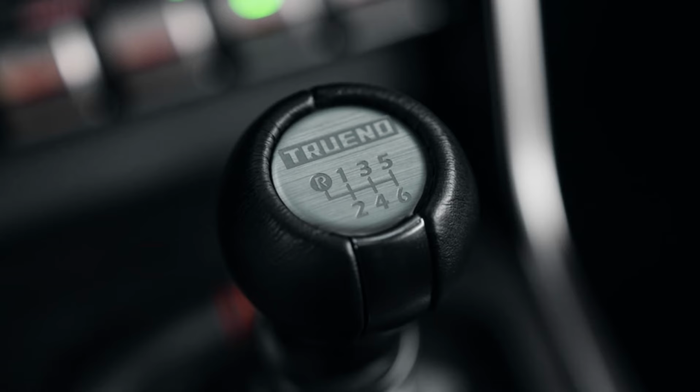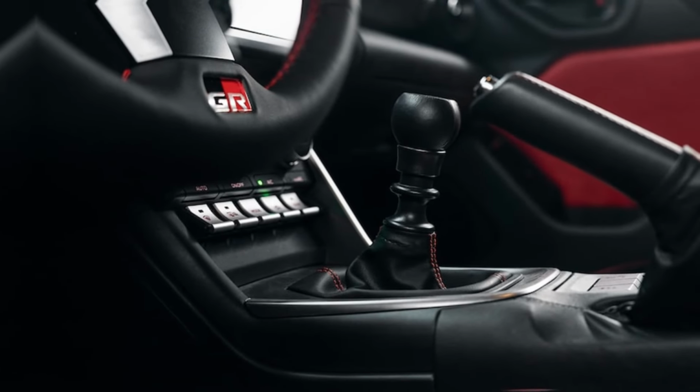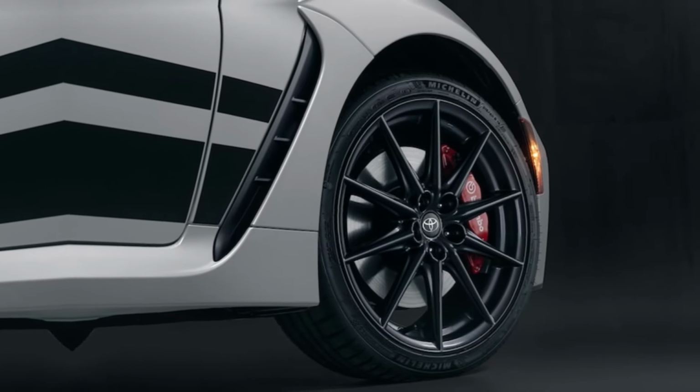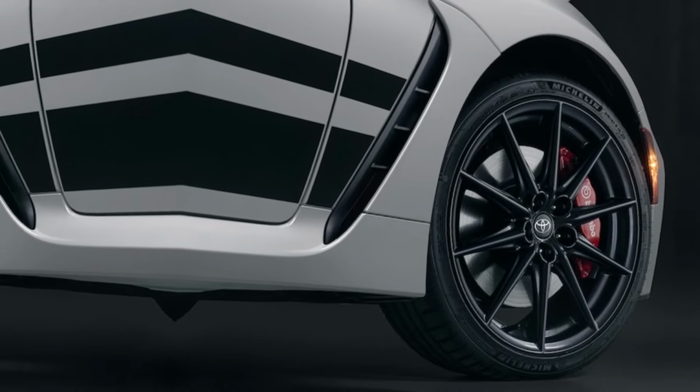So, let's know the complete information of the price, release date, engine, interior, safety, and features of the 2024 Toyota GR86. Price, starting at $31,000. Release date, in 2024, made in Japan.